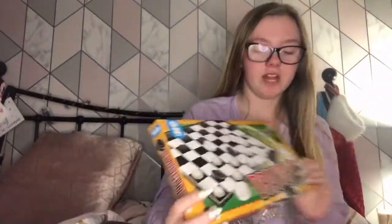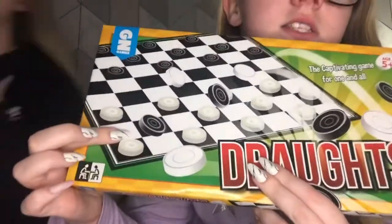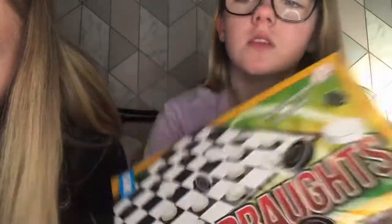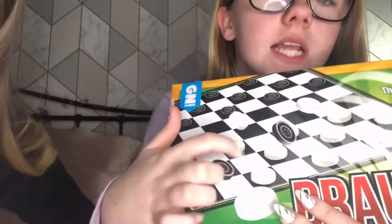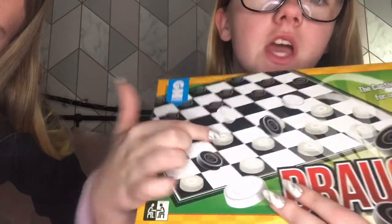So this is a game. It's kind of like chess. Well, it's not really, but it's similar to chess. It's called Droughts, if that's how you say it. Basically, it's set out like this, and whites are on one side, blacks on the other. You can only go diagonal, so you can't go forward or backwards. You can only go diagonally onto the black, so we're not allowed in the white. And you try and take over the other colour, if that makes sense. So we're just gonna play that for about an hour or something, and then we're just watching more telly.